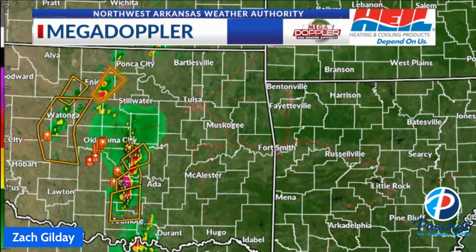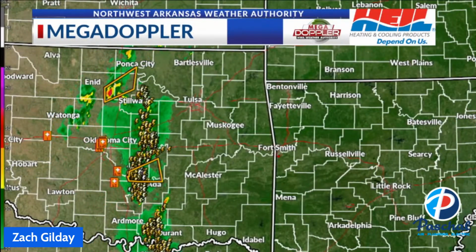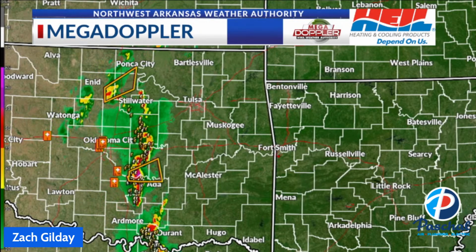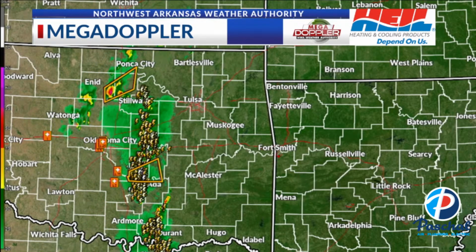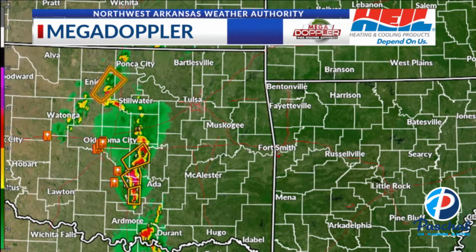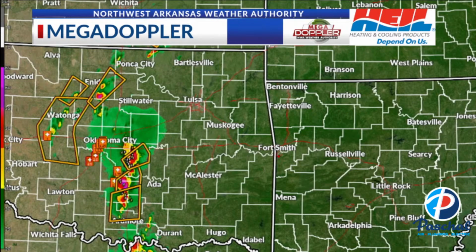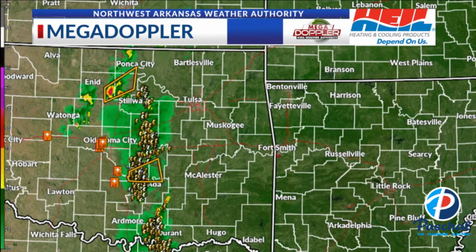And a couple things that I'm a little bit concerned with, Zach, is that we do have that potential for some pretty intense storms, and also low-level instability will be on the increase as well. Yeah, I think so too. And those south winds are cranking up, increasing that instability. And we've been seeing the ingredients for rotating storms.